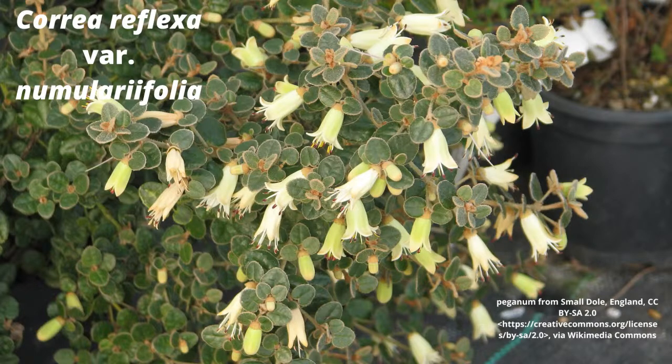You'll see this listed a couple of ways in the nurseries. It's Coria reflexa variety numulara folia. I think I might have left an M out of that one too, by the way. Or you will see it as Coria numulara folia. It's a local plant to a lot of coastal areas, certainly around Melbourne. Has that beautiful lime yellow flower, and it's really easy to grow, from what I've found.